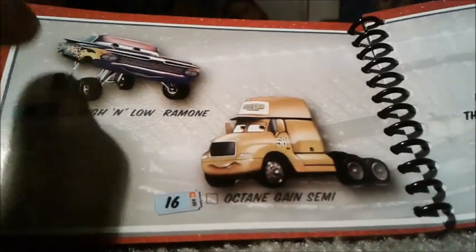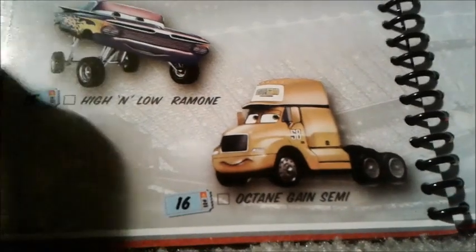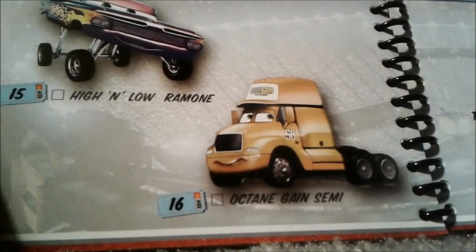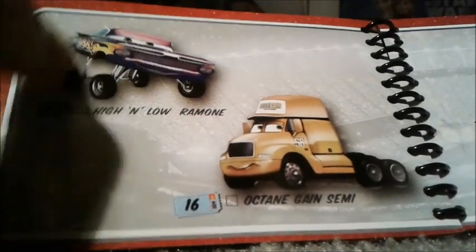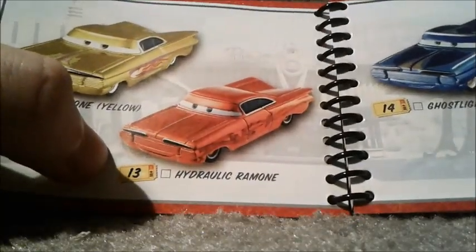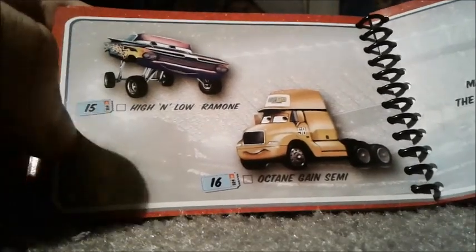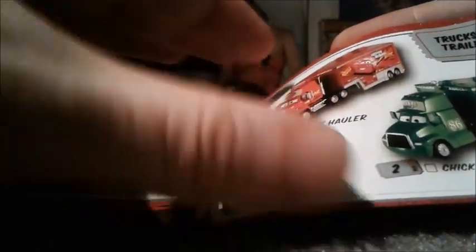And here's something interesting. High and Low Ramone. He was actually late. What's really weird is that this guy was not released until 2011 with the Cars 2 merchandise, which is super weird. And plus, he was released as Hydraulic Ramone. Actually, if you go back towards the beginning, right here, this red Ramone is called Hydraulic Ramone, and he's not even showing his hydraulics. This one is a legit Hydraulic Ramone. How weird is that?